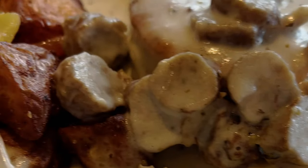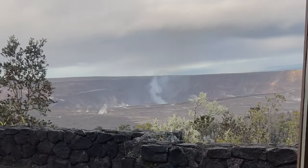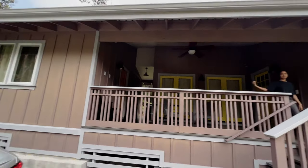After sunrise, we hit up the Volcano House for breakfast for one last time before checking out of the Airbnb and heading out for our final adventure before we headed back home. Say bye to the Airbnb. Not to me.